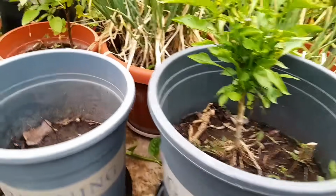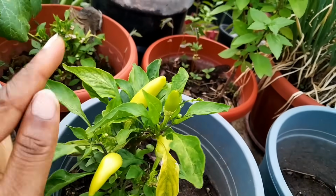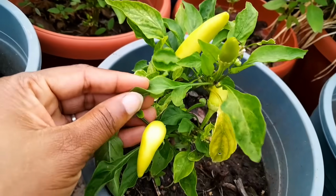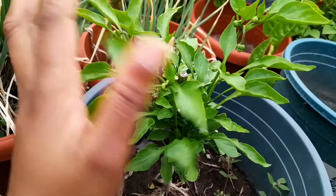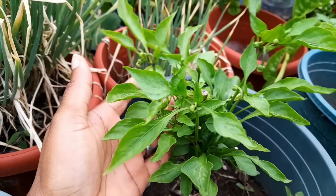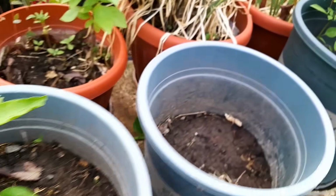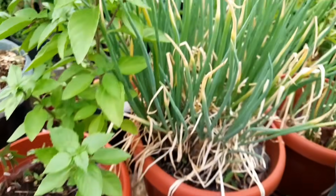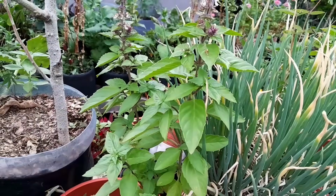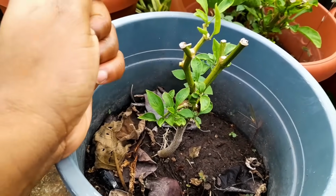But this pepper that I recently pruned, this is a Hungarian wax pepper. And this one also, I prune them off just to the stem. Can you see it right there? And they're now springing back and budding like crazy. So I'm getting peppers from them again. Some more scallion and basil. Here's another pepper plant that is springing back.